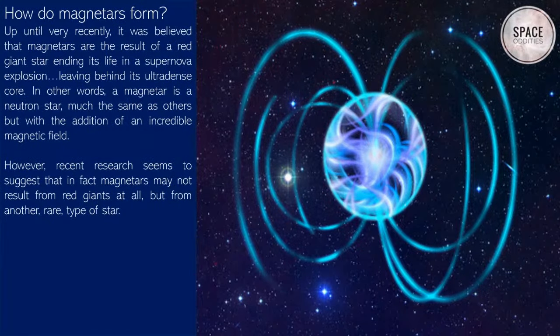So how do magnetars form? Up until very recently, it was believed that magnetars are the result of a red giant star ending its life in a supernova explosion, leaving behind its ultra-dense core. In other words, a magnetar is a neutron star, much the same as others, but with the addition of an incredible magnetic field. However, recent research seems to suggest that in fact magnetars may not result from red giants at all, but from another, rare type of star.